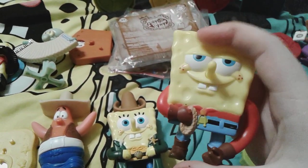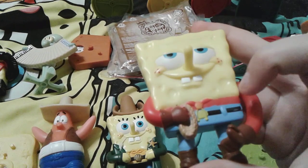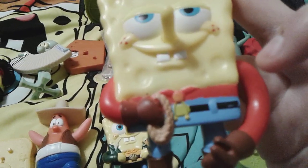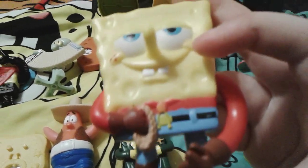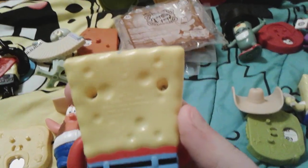But yeah, this SpongeBuck right here has on a red long sleeve t-shirt with some cool brown gloves. He doesn't have on a sheriff badge though, but he has a little lasso in his hands. And he has on some light blue jeans with these really cool brown boots that completely match his gloves. And he has a really cool look on his face. He's like, yeah. And here's the back of him.